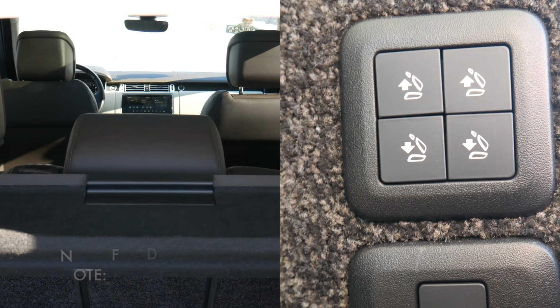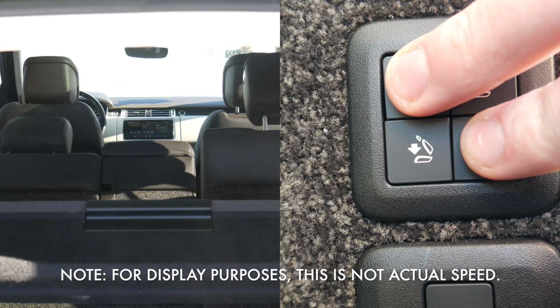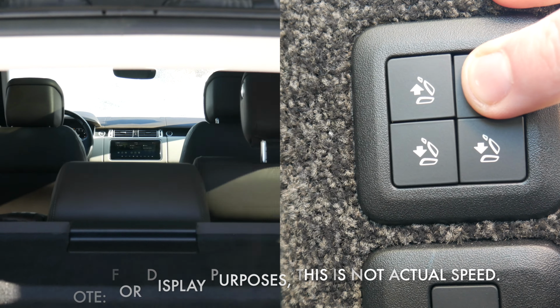And plenty of cargo space behind the second row. There are two buttons that can take the suspension in the rear up and down, which is really cool. And then these buttons can take the second row down or up.